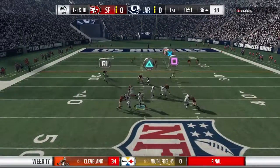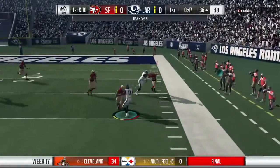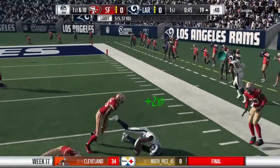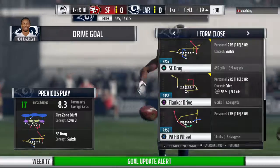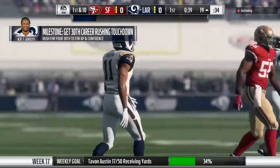Now Goff on first down. On the right side, this is Austin with a catch. And a big collision there as he winds up flat on his back. 17 yards on the pickup there, and the drive will continue.